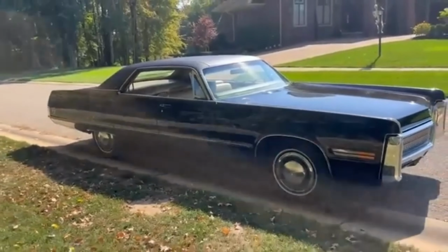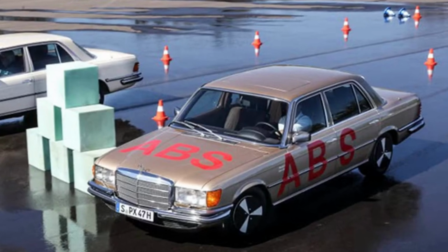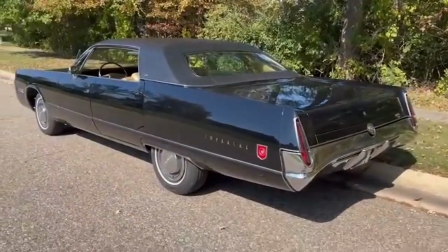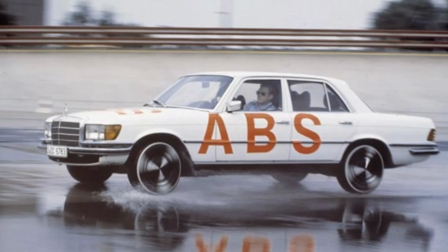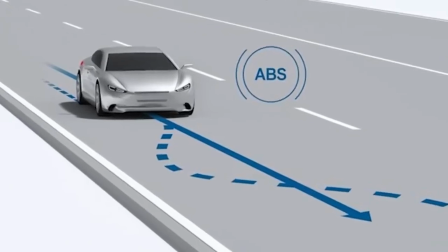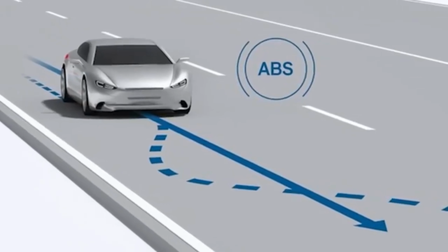This might be the most important feature on this entire list. When you hit the brakes hard in a panic, the natural instinct is to stamp and hold, but a locked skidding wheel can't steer, and often doesn't stop as quickly either. ABS pulses the brake pressure far faster than any human can, keeping the wheels rolling, maintaining grip, and letting you steer around the obstacle while still braking hard.